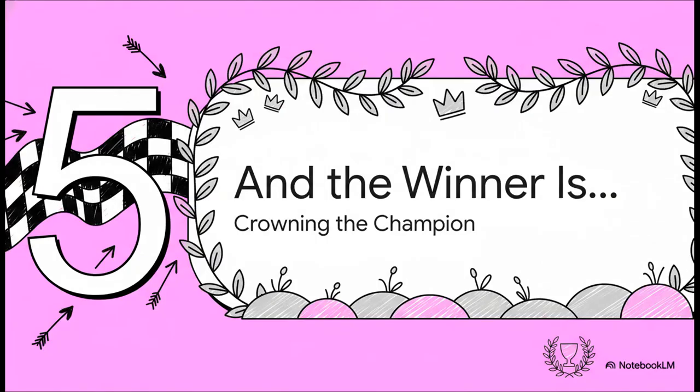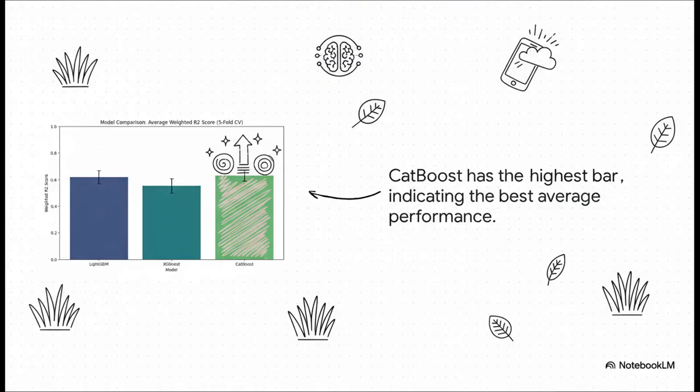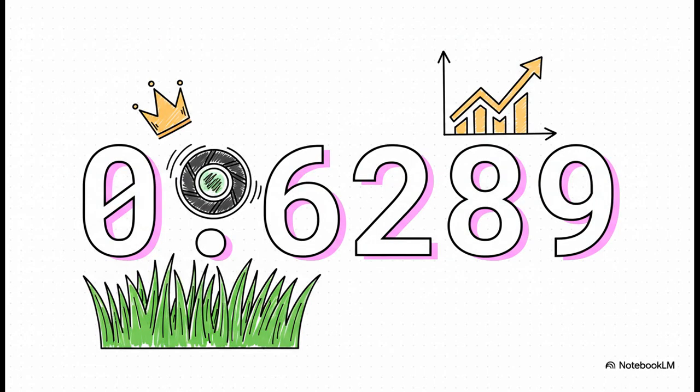Okay, so after that nail-biter of a race, it's time to officially crown our champion and take a closer look at what makes it the best model for this job. So, the big question is, which one of our apprentices came out on top? This bar chart, which the script generates for us, makes it totally clear. You can see that highest bar belongs to CatBoost, showing it had the best average performance. And see those little black lines on top? Those are the error bars. The smaller they are, the more consistent the model was. So not only did CatBoost win, it was a reliable winner. And that winning score for CatBoost? An average of 0.6289. That makes it our champion for this task.